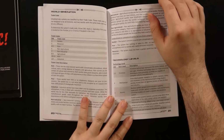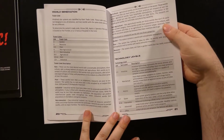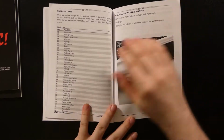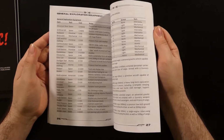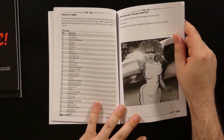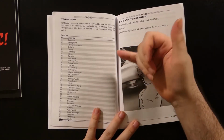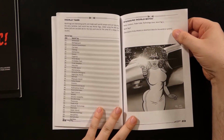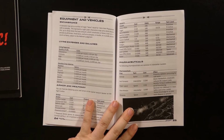Lets you produce trade codes for various worlds to let you know what kind of world it is, what kind of technology it has, and it uses a very similar technology level to what you've seen in other Cepheus Engine material. You've got various world tags, but there are no descriptions of those tags in the book. So those tags are for your own reference, or if you have a more in-depth system, I guess you can go ahead and take a look at it. But these tags are basically inspirational in this particular system. Got a sample world entry right there that lets you determine how a world entry is supposed to look.